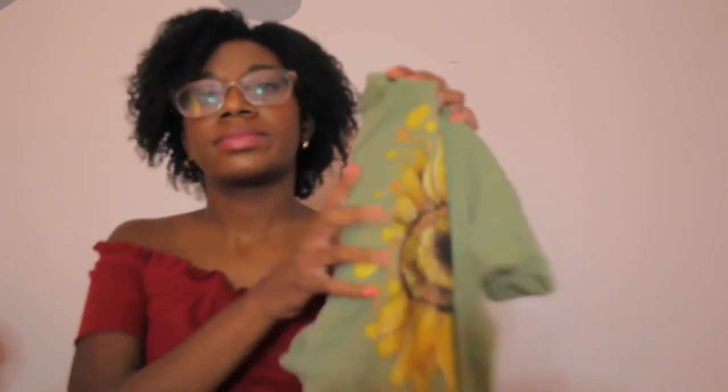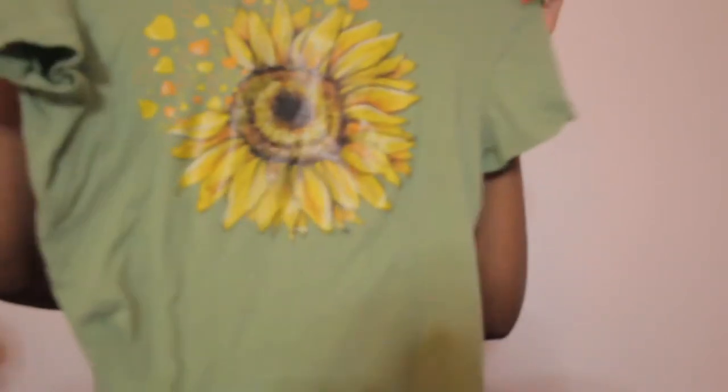The graphic on it is super nice. I've already put this in the washer as well. I think twice maybe. And it hasn't peeled or anything yet, so that's super nice, super cute.